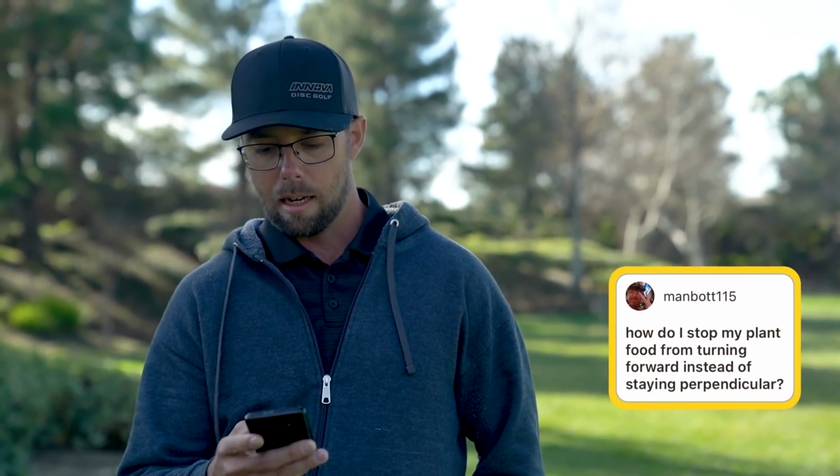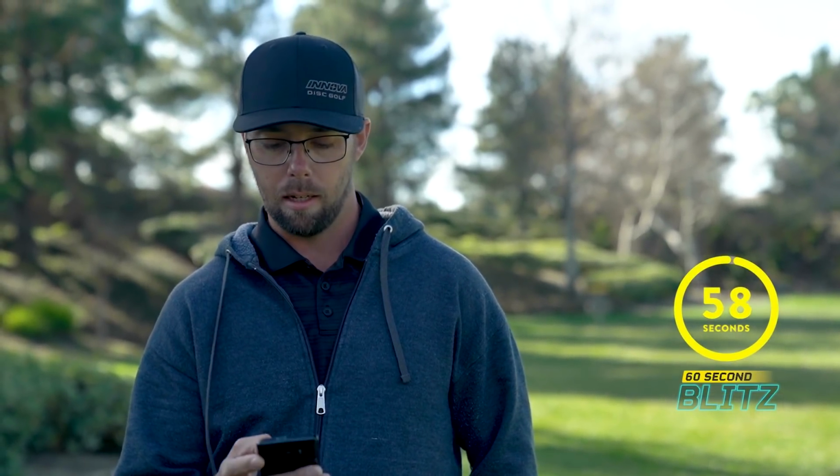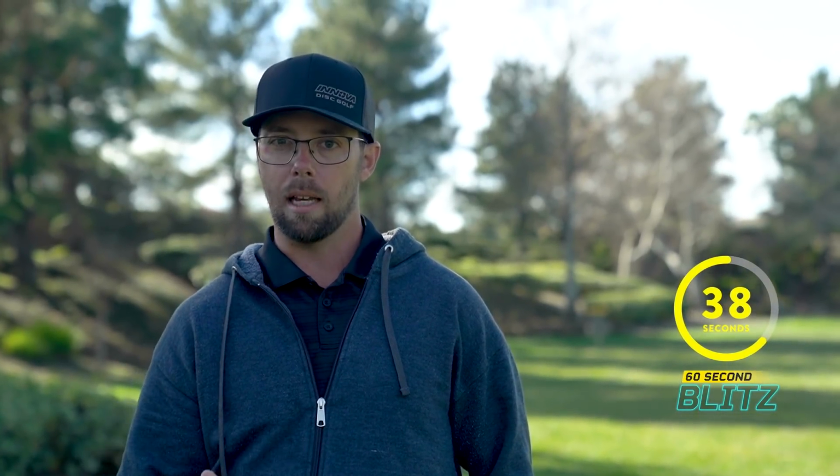ManBot115. How do I stop my plant foot from turning forward instead of staying perpendicular? Well, you want your foot to rotate through the swing. When you plant it, you want it to be away from the target so you can have more rotation on your hips. So you're not looking to keep your foot planted, you're looking to rotate. What you can do is some hip drills. You can just stand up tall and then turn your hips left and right in a circular motion. That should help free up some of the blockage in your hips and get you to be turning away from your target and planting.